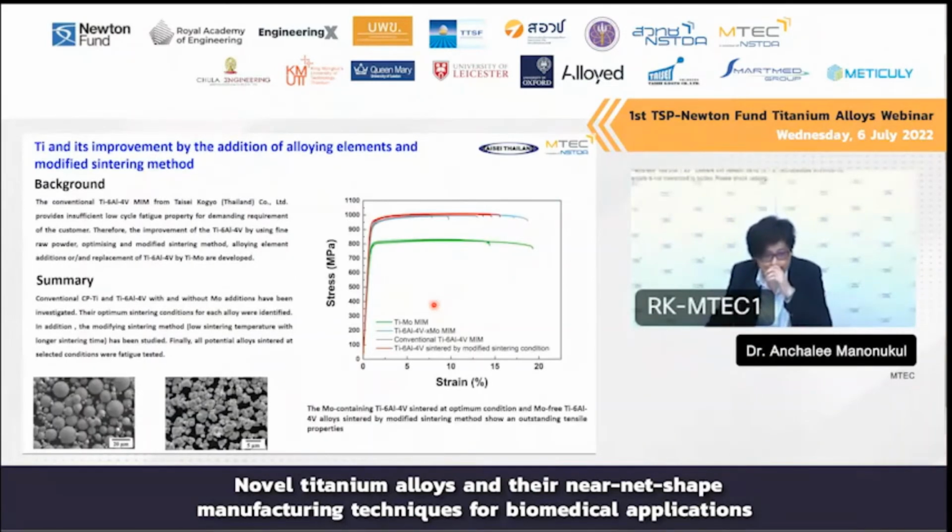And some alloying. So this is what we do with Taisei Kogyo. They have a customer that wants to use titanium 64, but because of the application it needs really high fatigue resistance. So we do several modifications, grain refinement and all the techniques that try to increase the fatigue properties. We have commercially pure titanium and titanium 64 as the baseline, and we also add some molybdenum to make it beta titanium, with different percentages of alpha and beta. This is the tensile properties. What we found is that adding molybdenum into titanium 64, or titanium 64 without molybdenum but sintered at the modified condition, gives outstanding tensile properties.